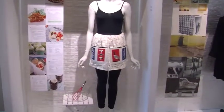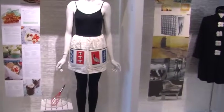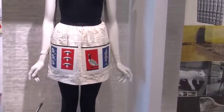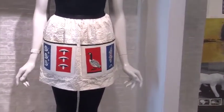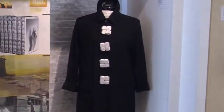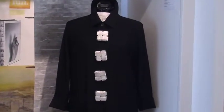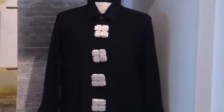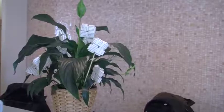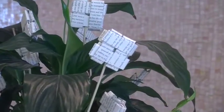In this section of the hallway is a really sweet apron made by Helly Stagg of Bridgeport, and she crumpled and uncrumpled the paper a lot so that it would have the feel of fabric. Next to Helly is our book buttons made by really simple but effective folding technique by Jay Baker, who's a Westport artist. Here, what were book buttons on the coat have now become flowers in this potted plant.